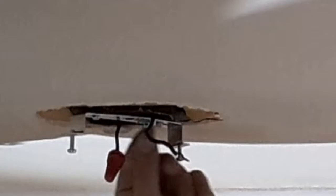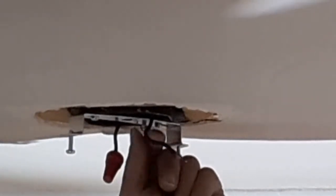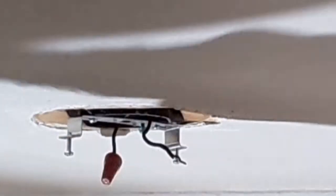Oh, just knocked off. Wow, that wire nut held really well. I'm going to have to get that in a second. Hold on, I'm going to get that now because that's our hot.